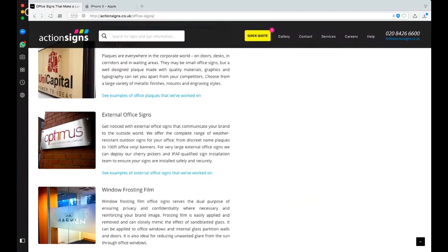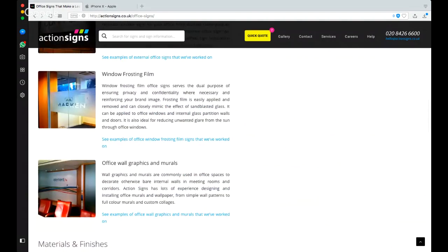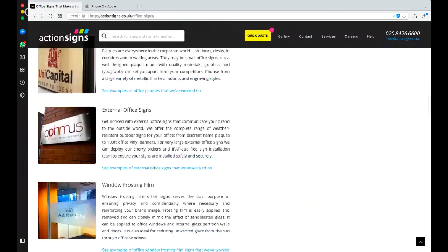Can you do it? You don't need window frosting film, office wall graphics, and murals. You can just show it, make the image bigger. And that's what I would say about this page.